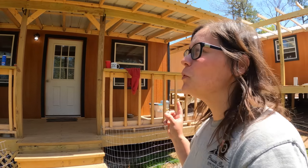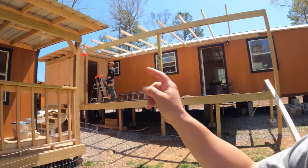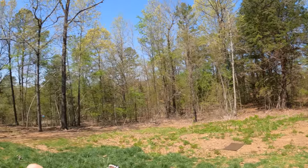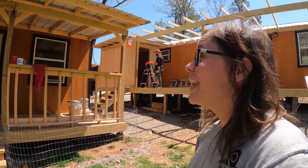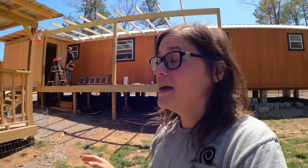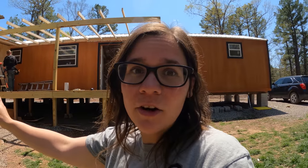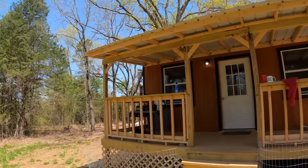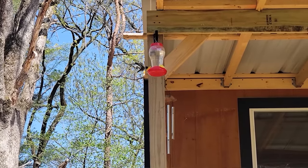So something really cool that's been happening here for, I don't know, like five days or so. I got hummingbird feeders, one on each corner of the house, and then I have one way over there hanging up in the tree. And the hummingbirds have been over here like crazy. They've been fighting over them, and they don't care. You could be standing there on the porch and they just fly right up. It is super cool to watch.